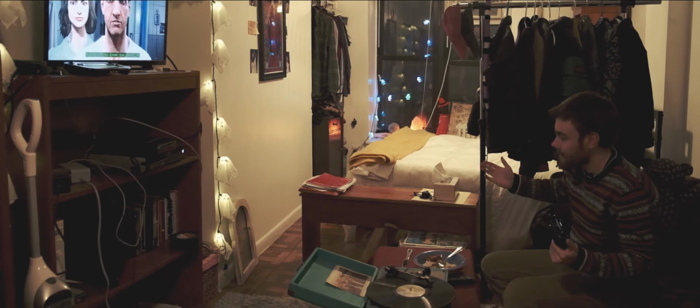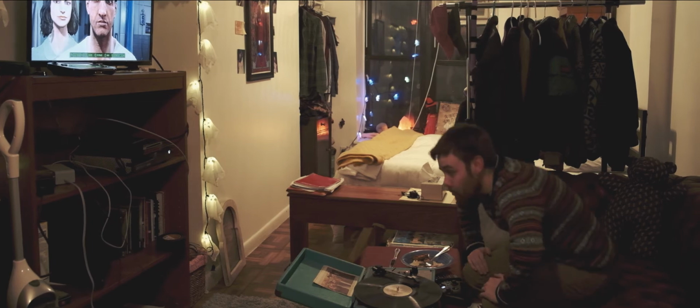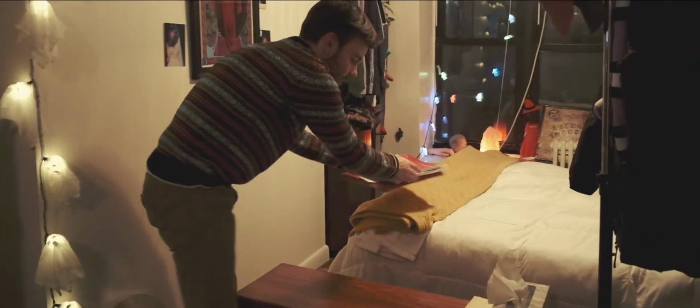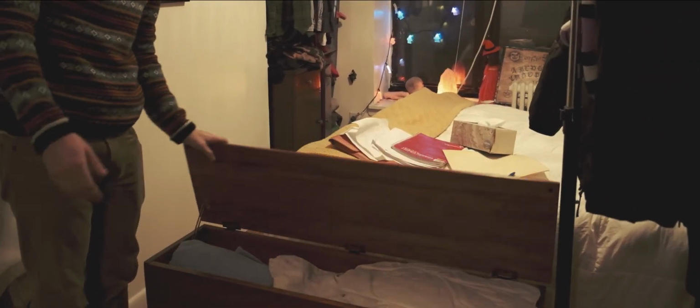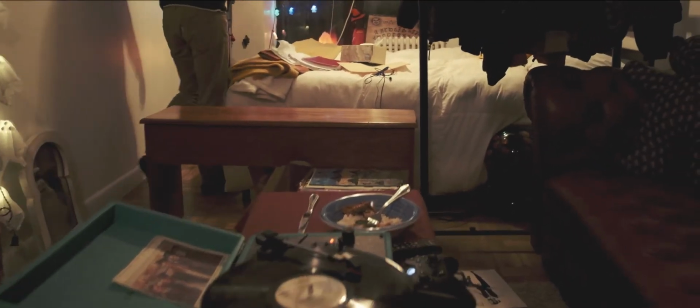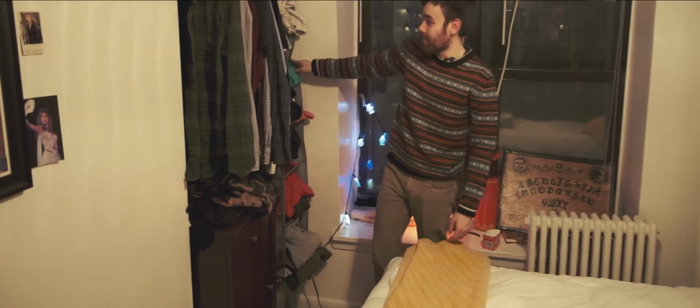Obviously, size is kind of an issue. It's so small, but I'm not a big guy, so it's not that much of a problem. You have to be sort of creative when it comes to storage. Like, for instance, even this bench has all my sheets and towels in it. That table has all my sweaters in it. All of these shelves are just my clothes. This shelving is just my locker ladder from 8th grade that I repurposed for my closet.